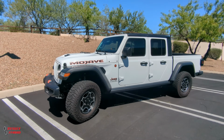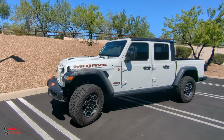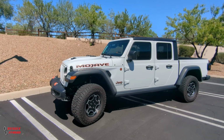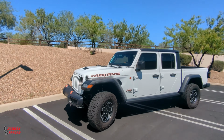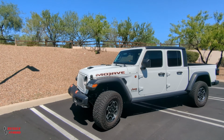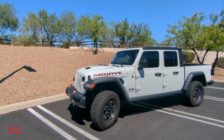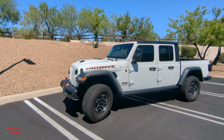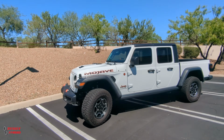But the Rubicon, now specifically on the Gladiator and on the Wrangler, comes with the red-bodied Chrysler-branded shocks, or Fiat, whoever's running them now. They're in-house shocks though. They're not Fox or Bilstein or anything like that. They're a Chrysler Jeep branded shock. And there's a lot of people that complain about those shocks.